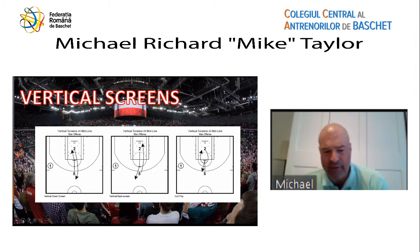The shooter sets a screen for the 5. That puts the defender in a tough spot. What is he going to do? Is he going to help with the 5-man diving to the rim? If that happens, you've got some space to maybe catch and shoot or make a play. Or if he stays, maybe your back screen gets 5 open at the basket.